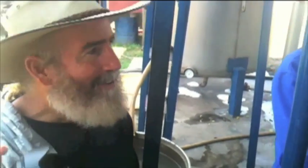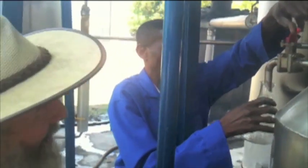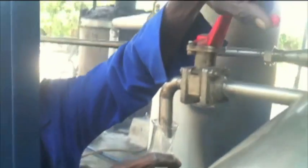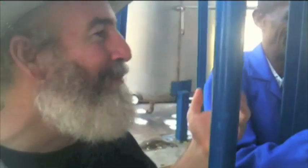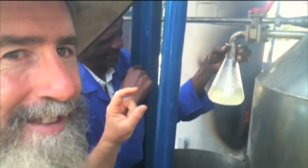So here we are, the magic moment when the Ylang Ylang is being taken out. He's opening up the valve and we're getting Ylang Ylang oil. Ooh. And the smell is starting to come out, and unfortunately it's blowing the other direction. We all want to get closer. But the scent is definitely filling the air. Now he's closing it off. So this is just the first bit. There's actually more oil still, but this is the first batch that's come out.